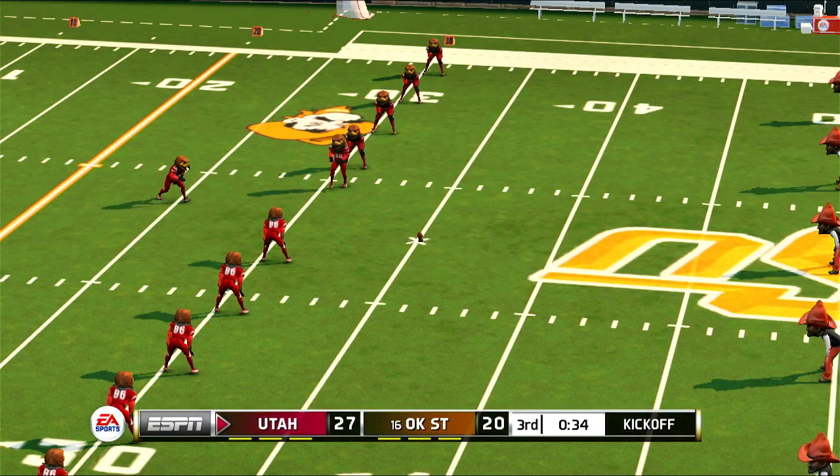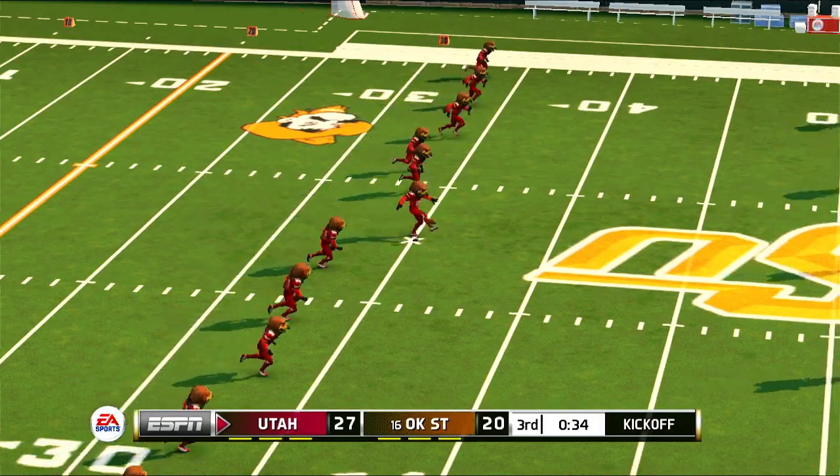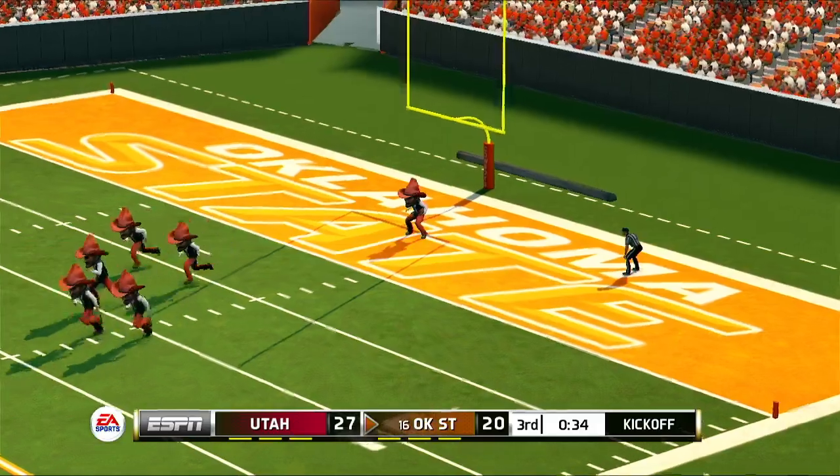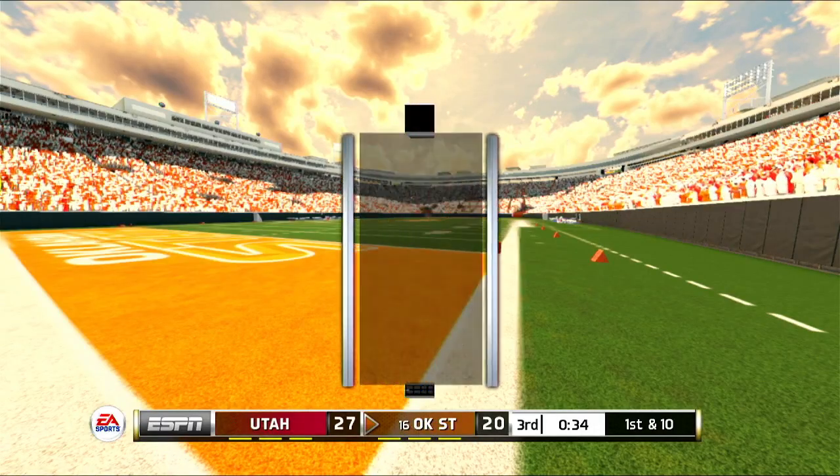They line up to kick this one away. He just drills this one. This one's going to be down in the end zone for a touchback.